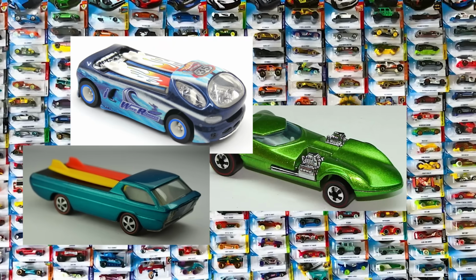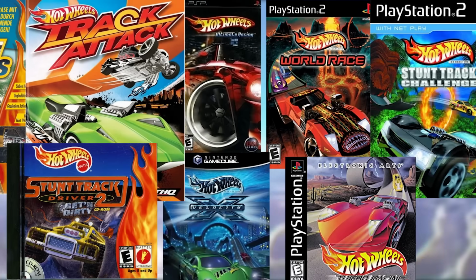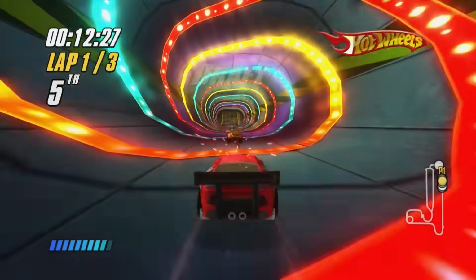I've always loved both Hot Wheels and video games, and many other kids did too, so naturally, lots of Hot Wheels video games were created. It's a pretty easy connection to make. People like funny toy cars, people like funny racing games. Why don't we just make a funny racing game but with Hot Wheels in it?